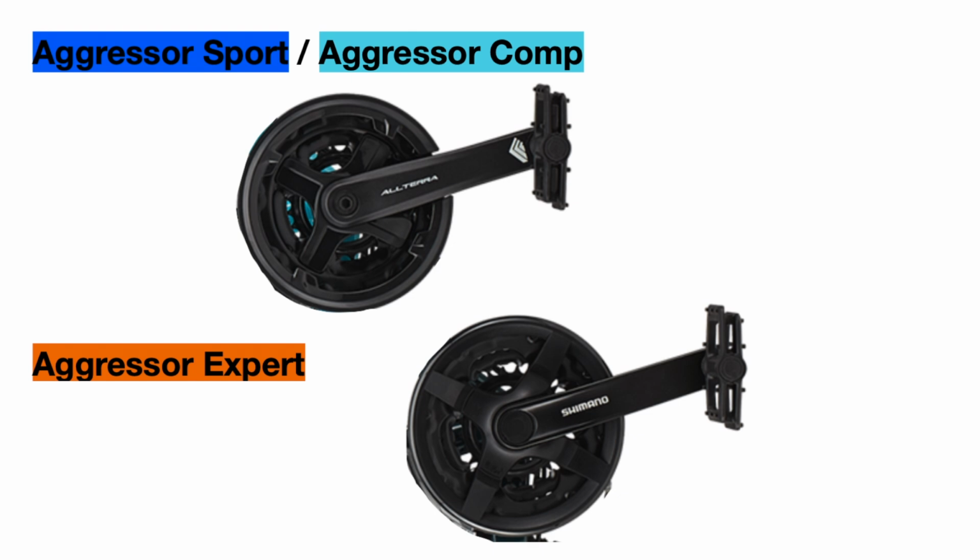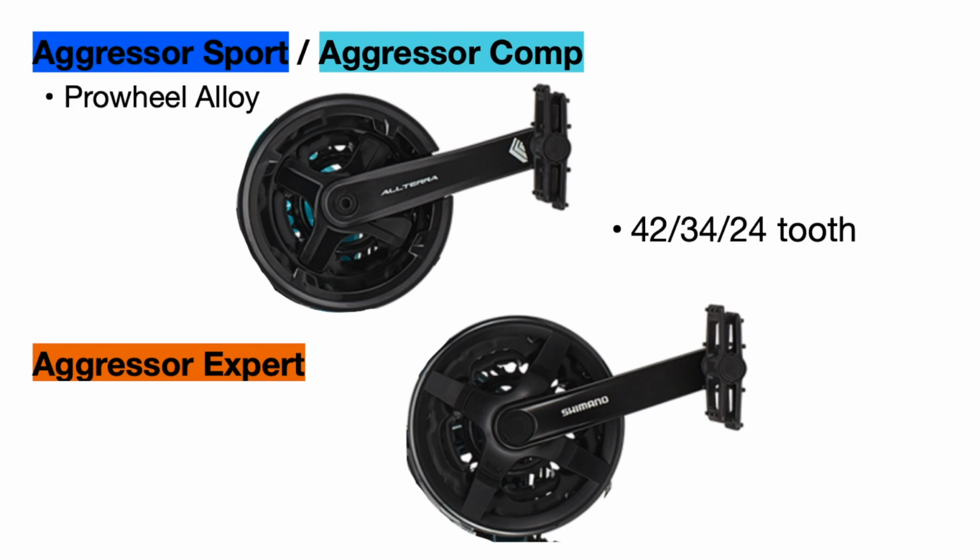So for the crankset in the front, all the bikes use a 3 chainring crankset with 24 teeth on the smallest ring, 34 teeth on the middle ring, and 42 teeth on the largest ring, which gives a good range when paired with the rear cassette. The Sport and Comp models use the exact same crankset from ProWheel, while the Expert uses a Shimano Tourney branded crankset, which is a bit more reliable and has better construction.